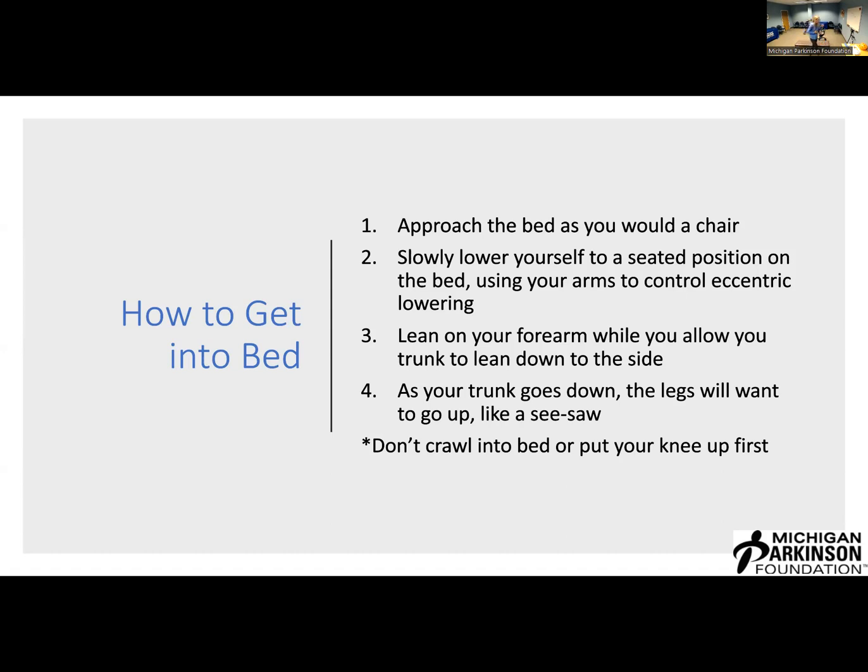Never crawl into bed. Let me move this out of the way. So we never recommend crawling into bed or putting your knee first, because this can be really unstable and may cause a fall.